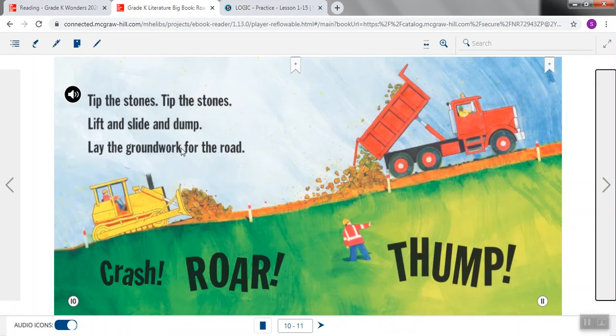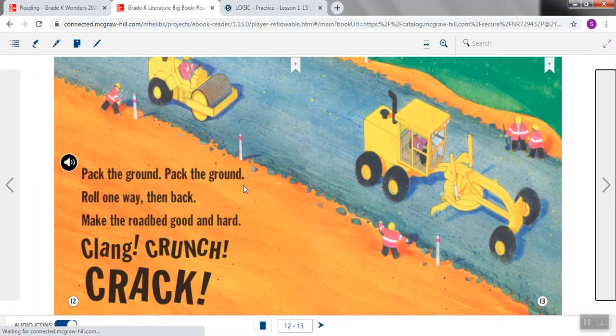So as I read this page, I wondered to myself how the workers are going to start building this road. I wonder what they're going to do after they lay down the groundwork for this road. The groundwork is the part that's going to go underneath the pavement. Let's keep reading to find out how that happens.